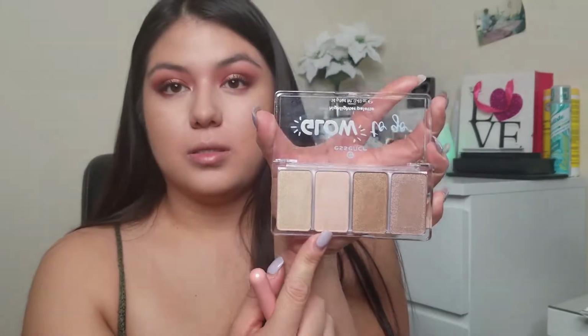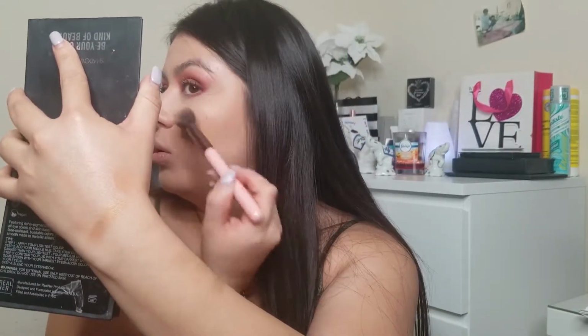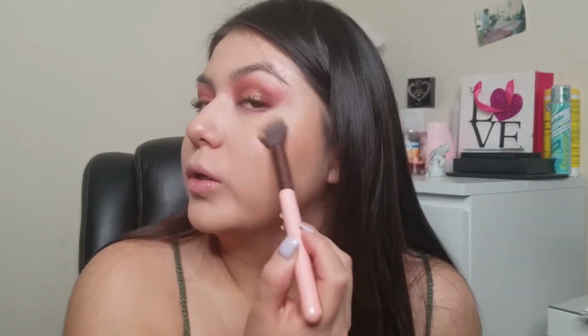Okay, let's try the highlighter palette. I'm just gonna put it on with a tapered highlighter brush by Luxie. I'm gonna try this one right here because it's the one that seems like might work the best. Just gonna pop that here. Oh yes, that's really pretty. Wow. Really pretty actually. Wow, that highlight.